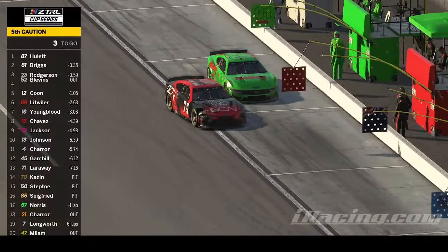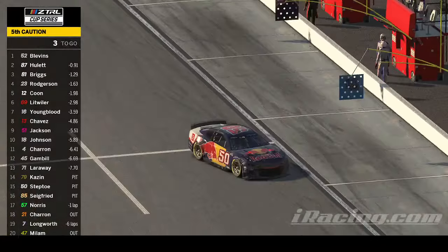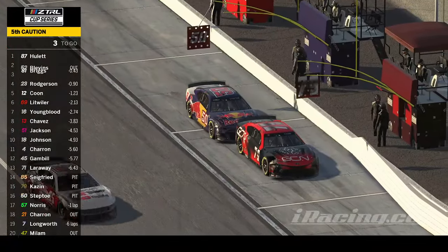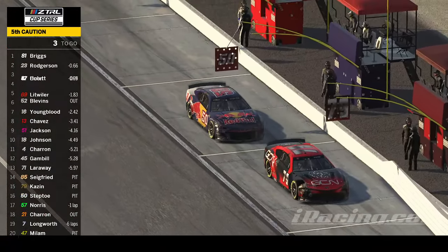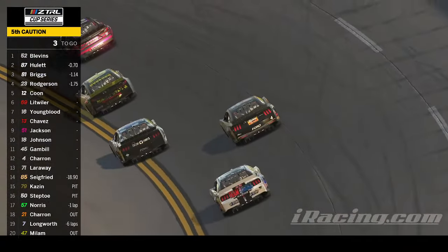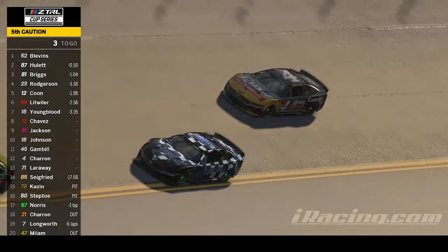Mark Kazan down pit road again. He has a lot of damage. He is missing a fender. Hard to see missing fenders on these cars. Jason Steptoe. They've just missed his pit stall by a little bit. Not the night Steptoe would want. For sure. Unfortunate for the 4 car and both the Sharons.